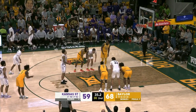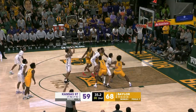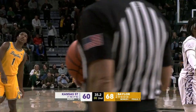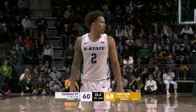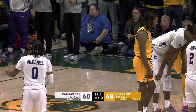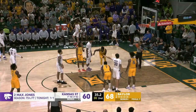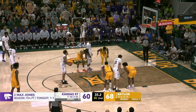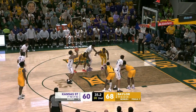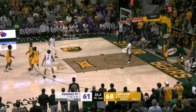This will be just the 6th free throw for K-State tonight. So here's again what you're talking about, the substitutions, defense coming in for offense. And you really don't have enough time to let them try to get a 10-second violation. You kind of got to go for the steal and commit the foul. As Jones makes them both, the lead down to 7.